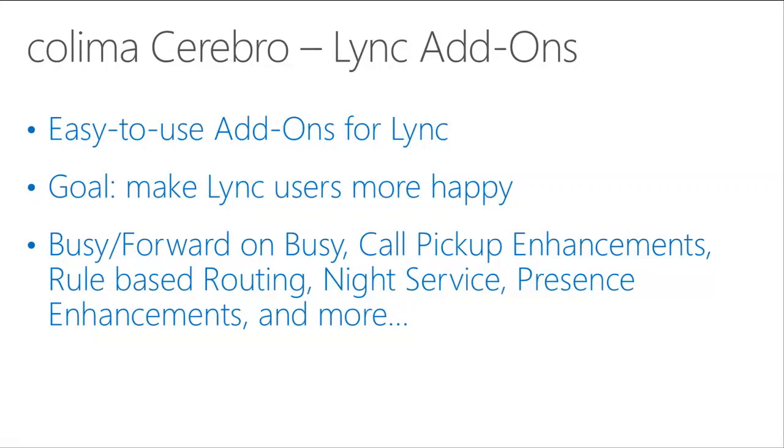I'd like to show you some of our new features. Let's start with call pickup. We named it Universal Call Pickup, and in difference to the included call pickup from the Lync 2013 server, we have some improvements which are very important or useful, especially for our customers in Europe and Asia or South Africa. And I would say, okay, let's start a short demo of call pickup.